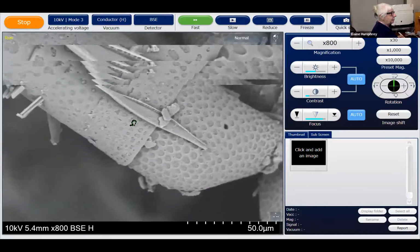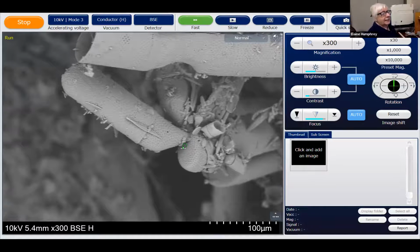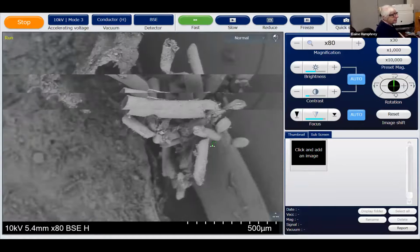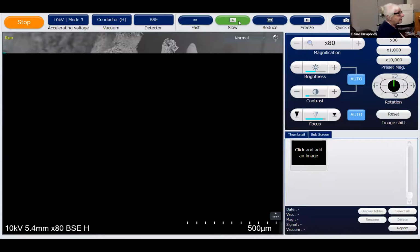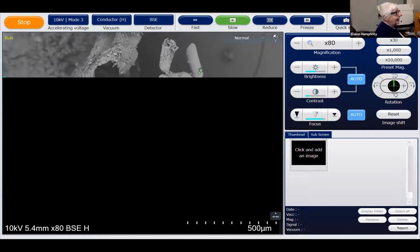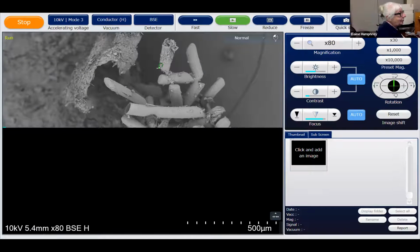Huge, huge, huge. You could probably see that's 100. So he's at least 200, 250 micrometers long. So even an adult could see that one with the naked eye, just about. And there's a whole bunch of them here, all stuck together. Let's have a look at that lot. But you can see how big this one is compared with the little tiny Cocconeis.